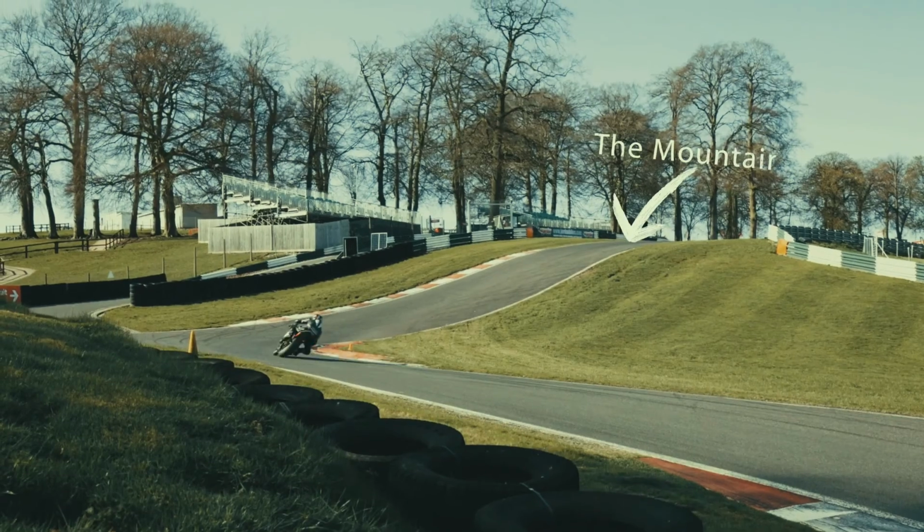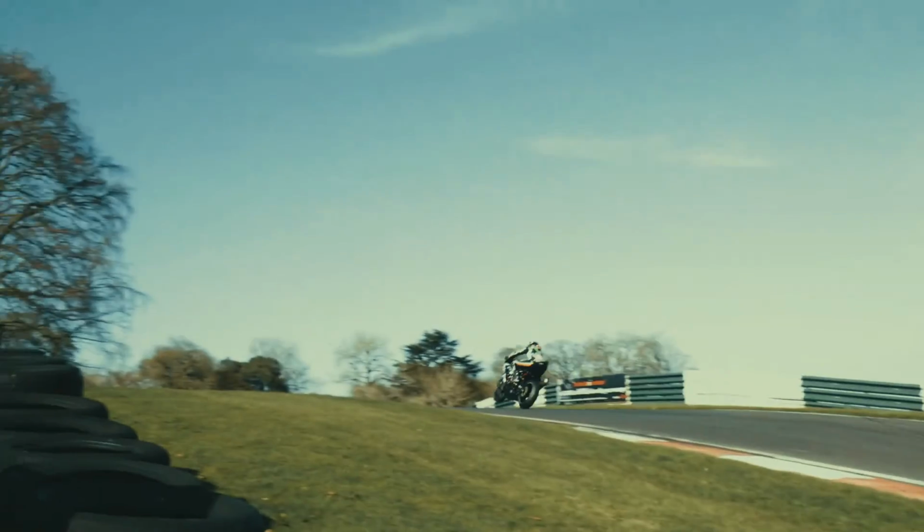A lot of people love Cadwell Park. They want to be at Cadwell Park, but they are scared of it, not only because of the mountain section, but also because they think, okay, there's no pits, there's no way to plug in the tire warmers, and if the weather's like this and I haven't got a tent, and so on. So I'm going to show you everything and really show the character of this place, and it will make it worthwhile. I will also show some pointers why you shouldn't be so scared of this track, for a number of reasons.